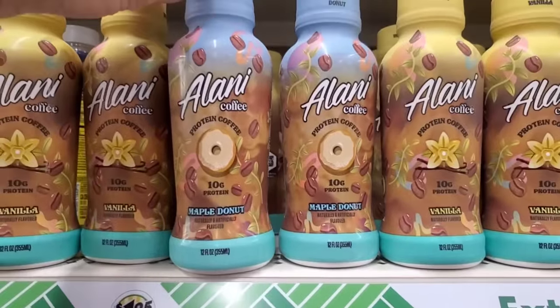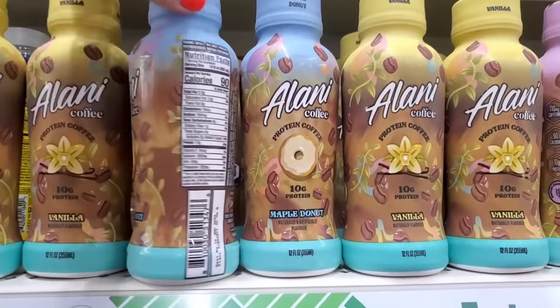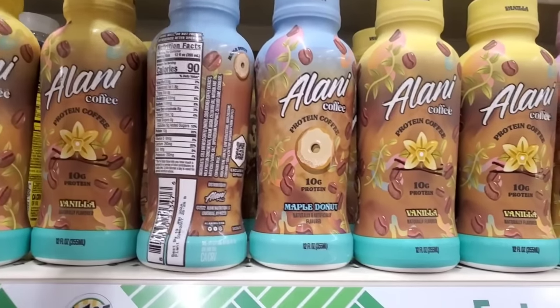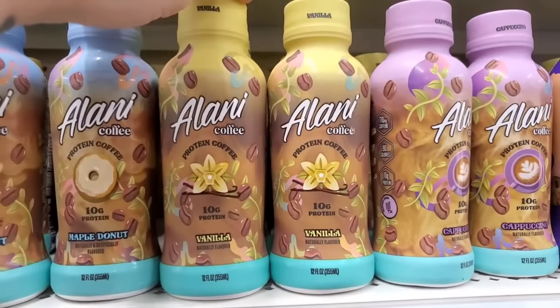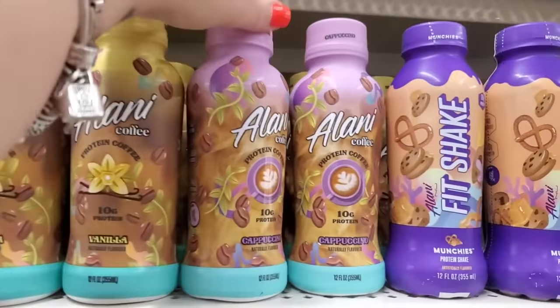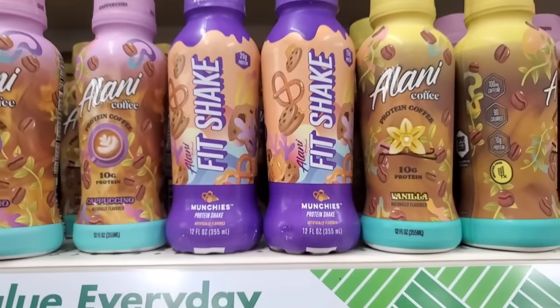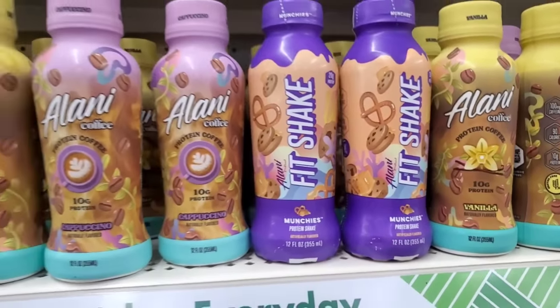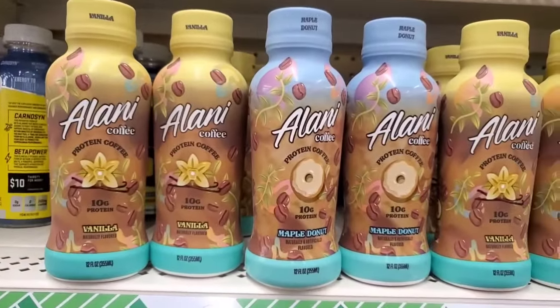Then they have maple donut. Do you guys see this? Maple donut, protein coffee, 90 calories. That sounds really good. And then we have vanilla protein coffee. And then we have cappuccino protein coffee. And like I said, the Fit Shake, all for $1.25. These go for well more than $1.25 in regular stores.